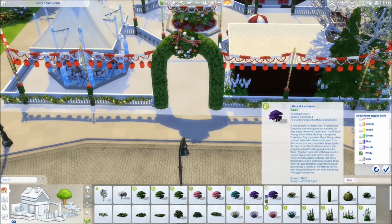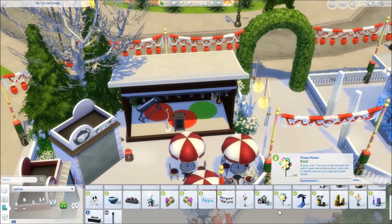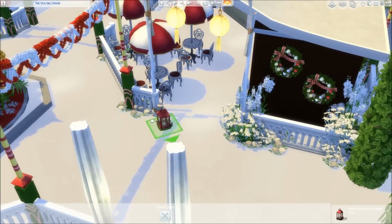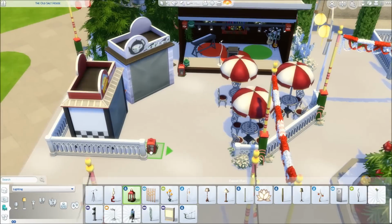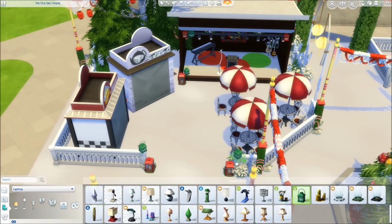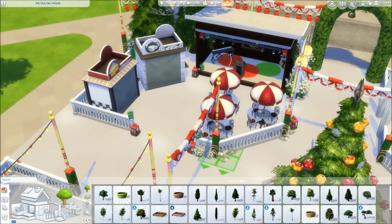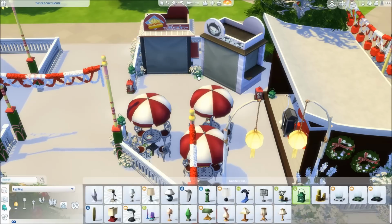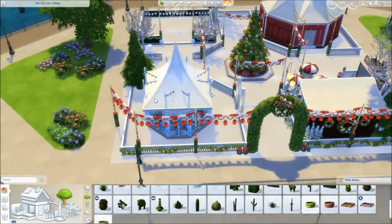Anyway, I put a music stage down so your Sims can grab some drinks, maybe some coffee or hot chocolate or something really Christmassy. Not that hot chocolate and coffee is Christmassy, but well, hot chocolate is, in my opinion. But anyway, they can grab some drinks and maybe some food, go sit down and listen to some music while they eat. I thought that was really festive and cute. And that is basically the food area done.